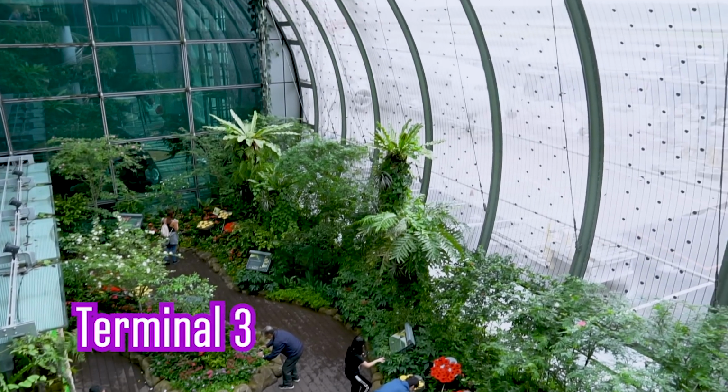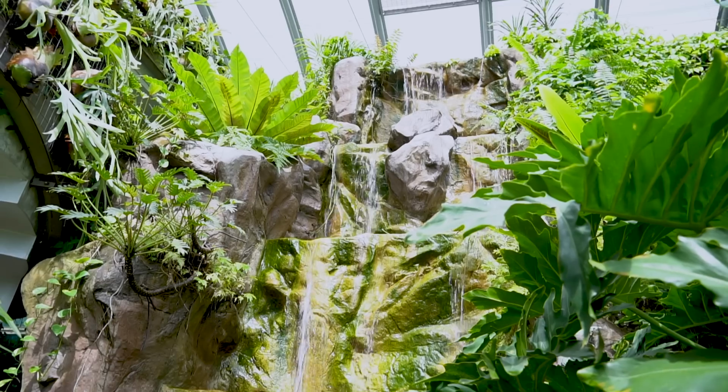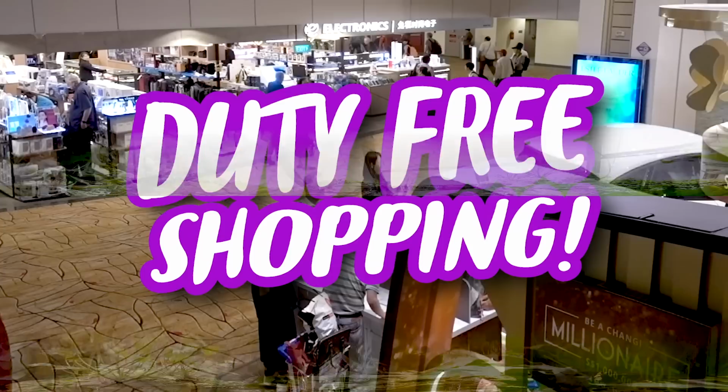I absolutely love this. They have a butterfly garden set up at Terminal 3 and it's home to over 4,000 different species of butterfly, as well as a grotto waterfall.